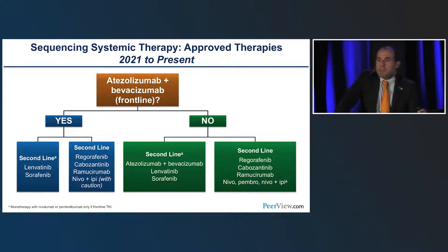How about patients who receive atezolizumab frontline, and now they are progressing? So those patients in the second-line setting, we mentioned the fact that we don't have any evidence-based medicine in this space. So we could use lenvatinib or sorafenib. We could go also to second-line agents, rigo, cabo. The only thing we're going to lose here is after atezolizumab, we cannot use single-agent immunotherapy, right? So there is no place here for any single agent after atezolizumab progression, but you could have some combinations such as Nivo-Epi with caution, because we talked about the high dose of Epi in this setting.